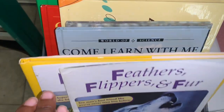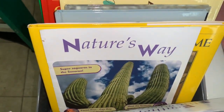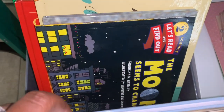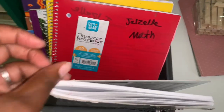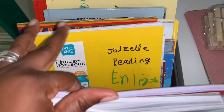We also take advantage of our local library for free books. When we need to read things to keep our minds occupied and not on TV, we go to the library often. And these little notebooks, I get them from Walmart, 50 cents a notebook deal, just like regular school supplies.